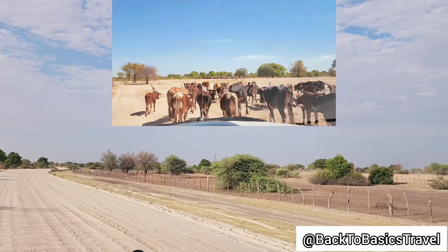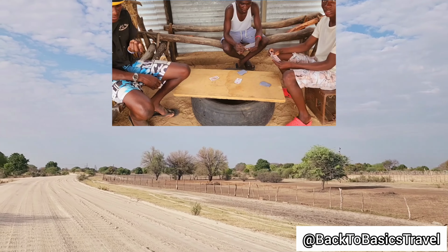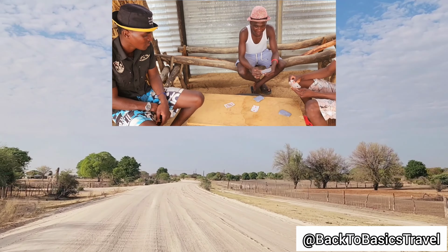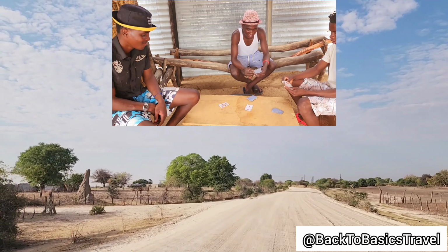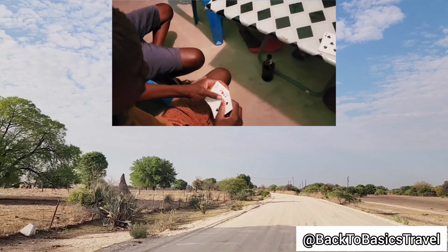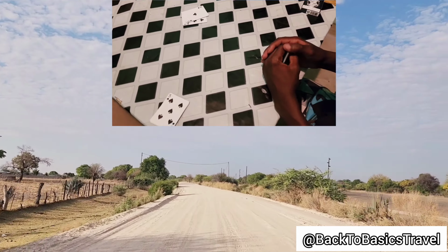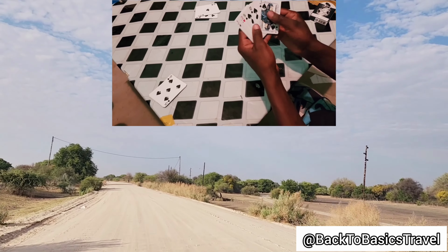There's also a lot of African games you can play even in the house. We have so many activities. There's card games, there's traditional African games. You can even bring your own games to play. You can do so much. You don't have to be bored unless you want to be. If you just want to have a quiet time, you can also do that.